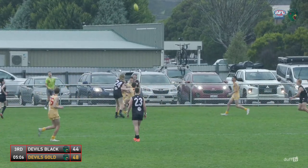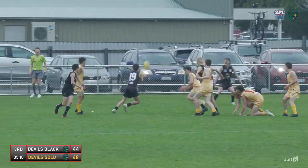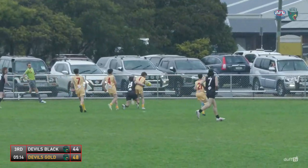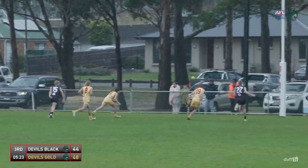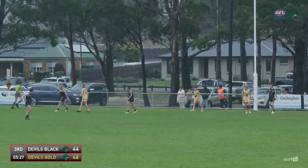The two ruckmen go at it. They've been doing it all day. No tap there. Ball in dispute. Great pick up there from Bailey. Bailey links up again, almost to himself. Good tackle, good follow-up again. He's still on his hands and knees. He pushes him off. Good play there from Bailey. Kicks the footy moving forward. And it just trickles out of bounds.